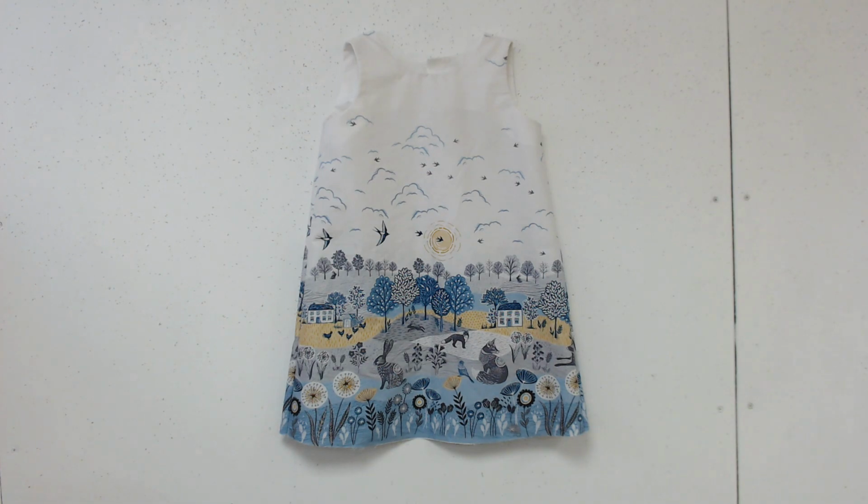Monica's actually made up one of these Grove double border child's A-line dresses. It's for her niece's Swedish daughter. Looks nice, doesn't it? It's not quite finished, still needs a zip, a bit of hemming. It's going to look really nice.